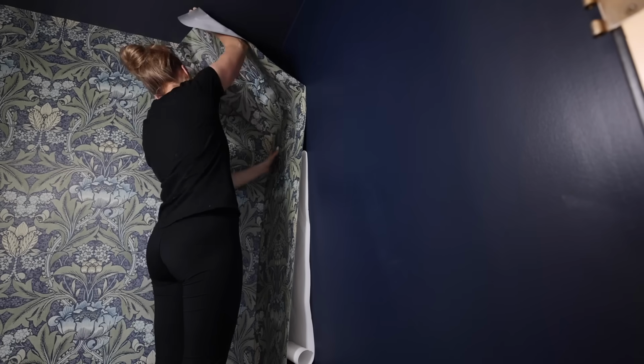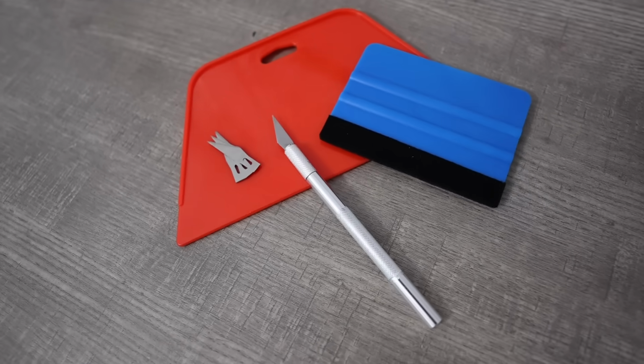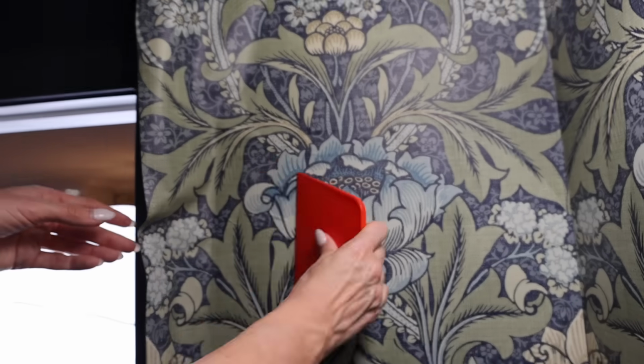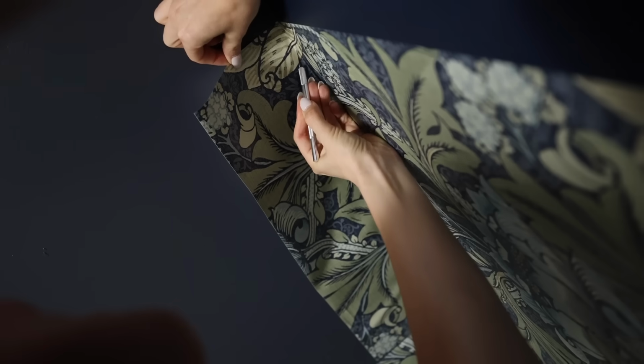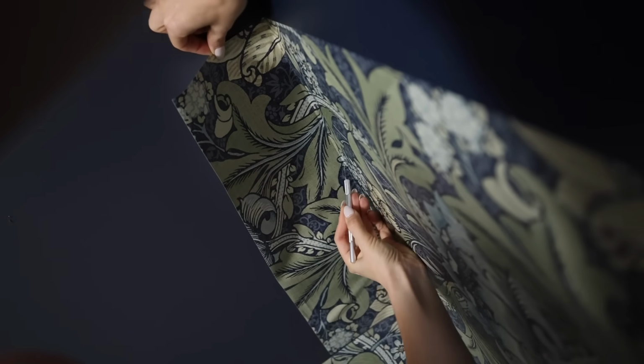And I promised I wouldn't gatekeep. This is the exact kit that I use to put up wallpaper. My secret for application is to buy an application kit. You can get these for less than $6. It comes with a cutter that works great with this type of wallpaper, and it comes with 2 applicators.